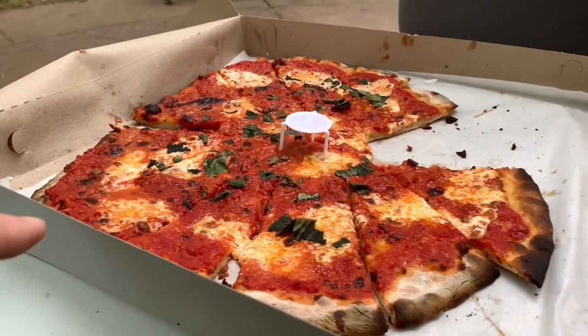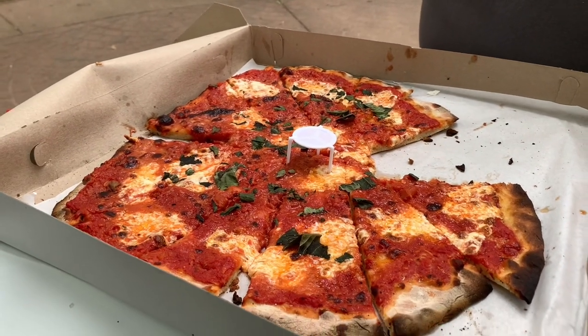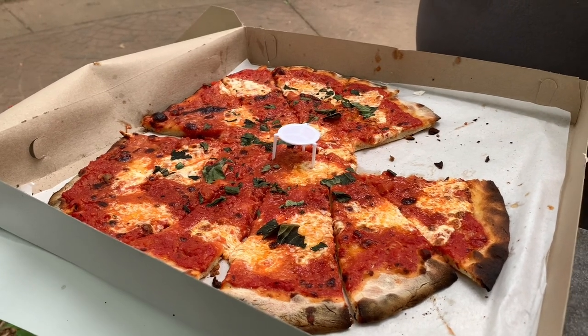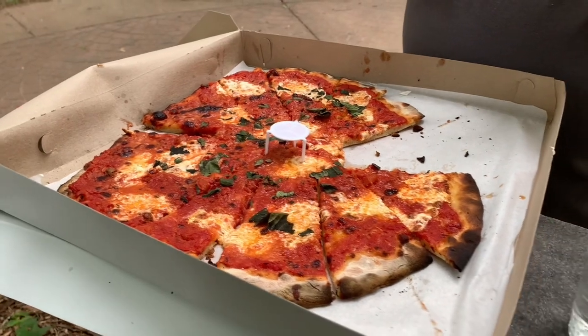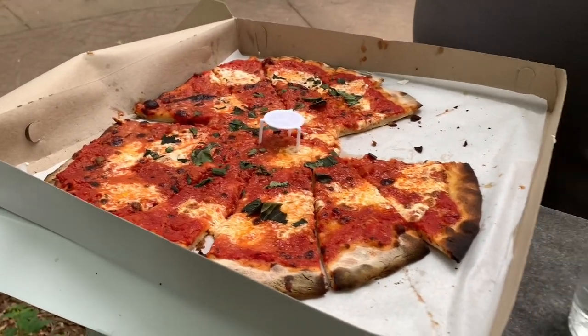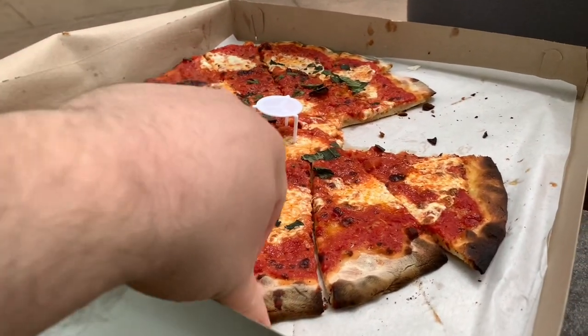Now, the way the cheese is splotched on is very similar to Lombardi's. That's the old way of doing it. They splotch it on in cubes. Yep. And the sauce on the margarita always takes the front seat over the cheese. This is the way it is, guys. If you're a cheese guy, order the cheese pizza. If you're a sauce guy like I am, that's why I always go for the margaritas. So let me dive in.